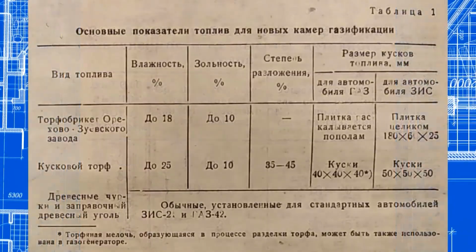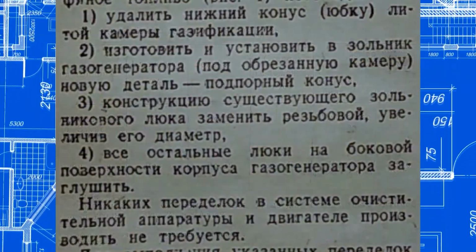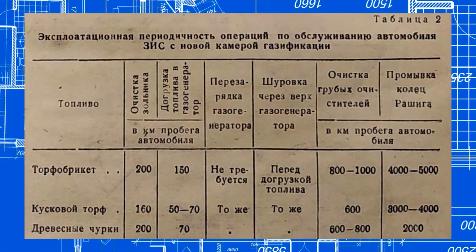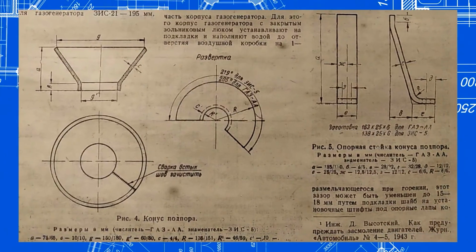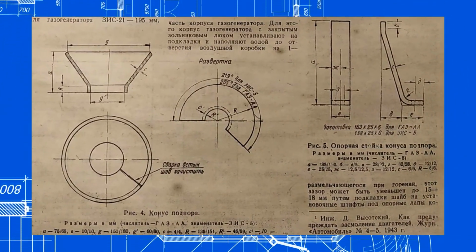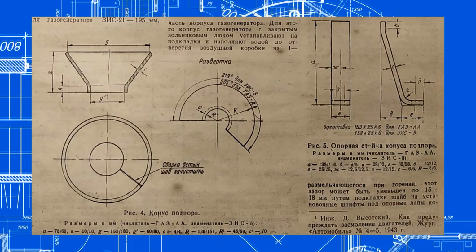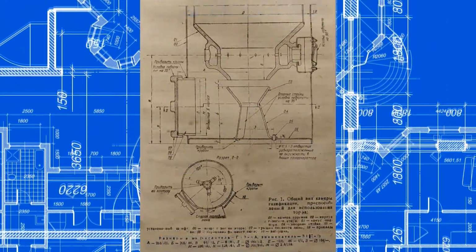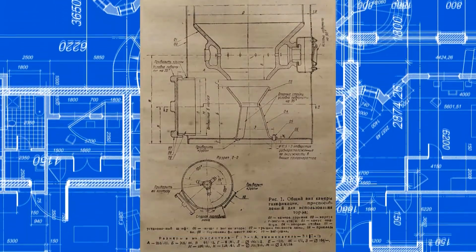So, Sokolov and Balabanov trimmed the reduction zone around the gasification chamber neck and installed a cone under it bolted on 3 legs. The cone is made of a 4 mm steel sheet. The diagram shows that its upper diameter is slightly larger than that of the neck. It was about 150 mm on trucks of that time.